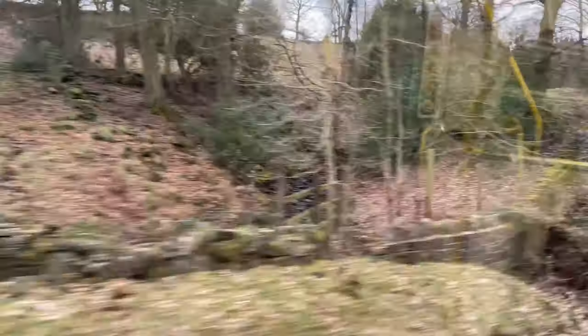Anything at all in the loop here because the southbound service is cancelled, unfortunately. Get a nice drone shot from up there, won't we? Might walk from Stocksmoor to Brockles next time, possibly.